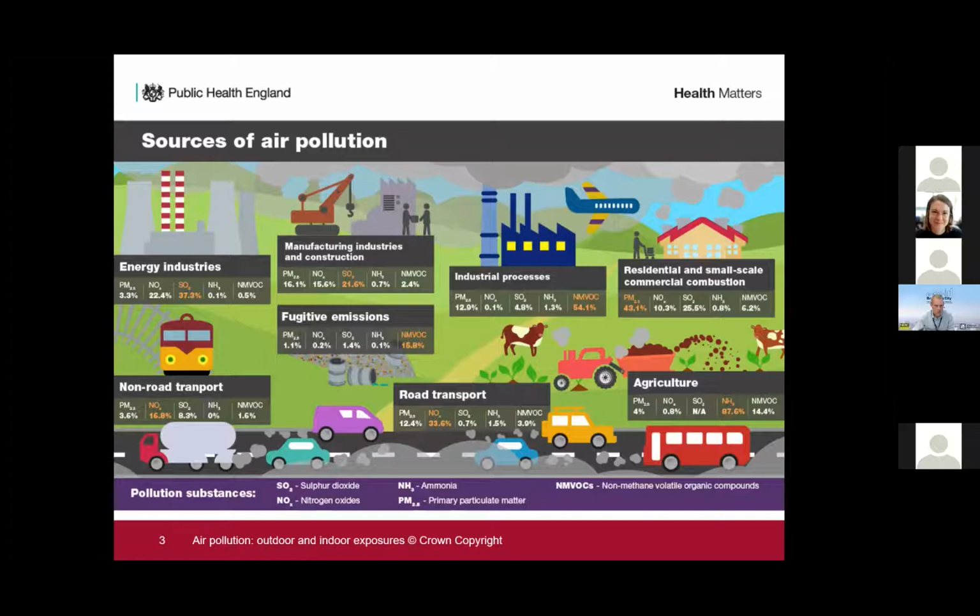In terms of sources of air pollution, it's a mix of particulate matter and gases from both natural and man-made sources. We're interested in particulate matter and nitrogen dioxide as major components of urban air pollution. So most local authority air quality management areas relate to nitrogen dioxide, mainly from traffic. And another recognised issue you can see in the top right of this slide is residential combustion.